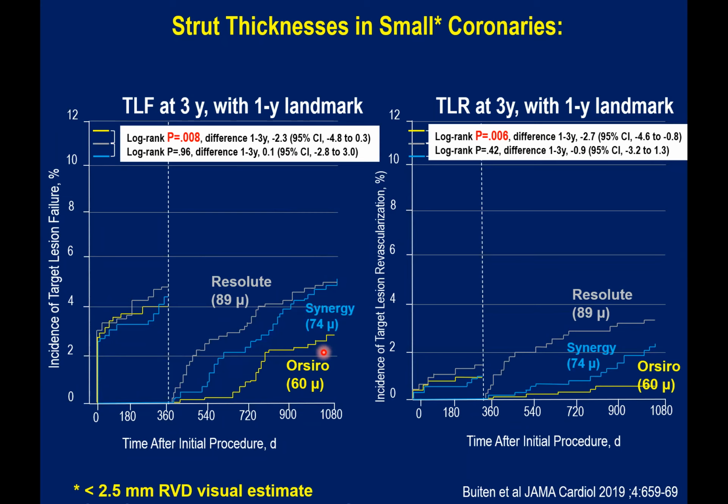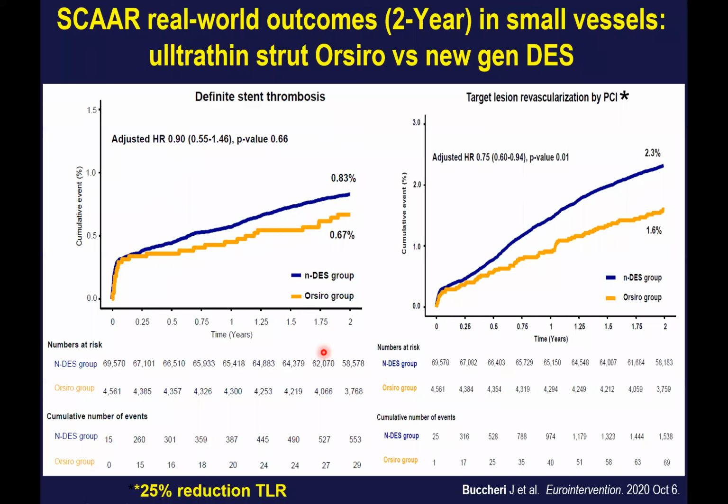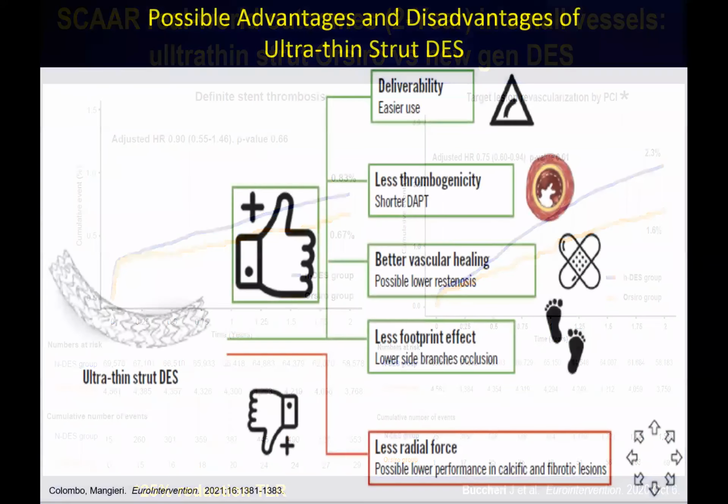These data get further support, if you will, from the SCAR registry, you know, the Swedish Coronary Angiography and Angioplasty registry, looking at small vessels, that's 2.5 or less. And you compare the ultra thin Orsiro at 60 micron compared to all other new generation DES. You again see on the left, 10% reduction in stent thrombosis through 2 years, and on the right, highly significant, 25% reduction in target lesion revascularization. And again, the curves appear to diverge over time, favoring the ultra thin device.